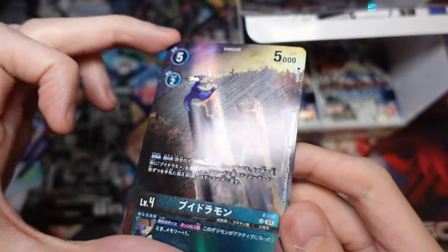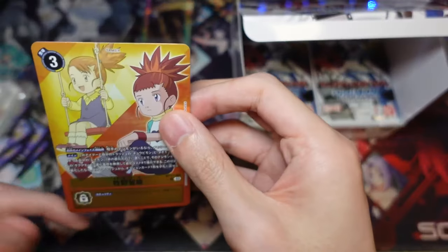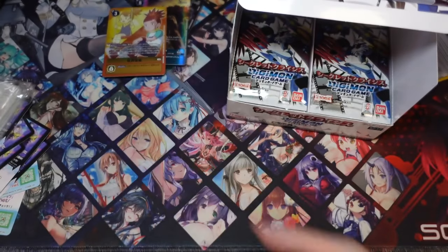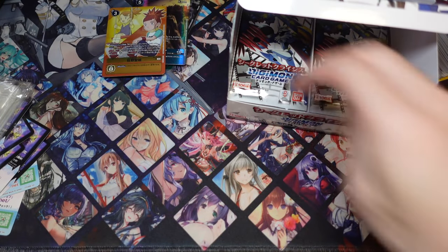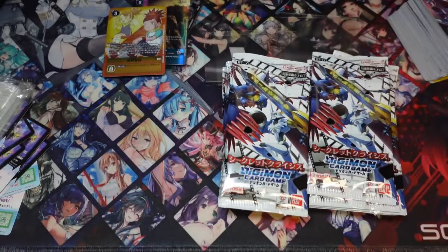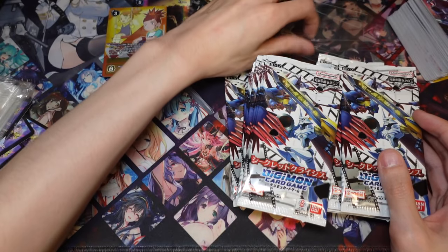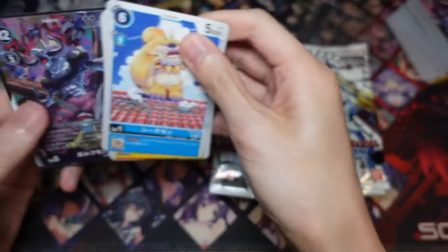All of the art for these promos looks really, really good. The texturing looks nice. The art looks really nice as well. Rika. I think Rika's going to be one of the more expensive box toppers. She's a very popular character. Venomon's a very popular Digimon. So I think for a box topper, she's going to be worth something. All right, now for the packs.